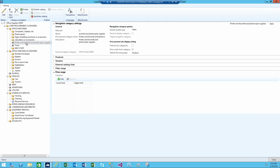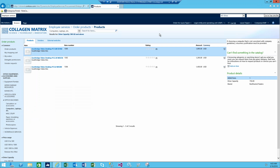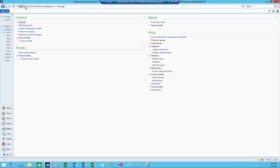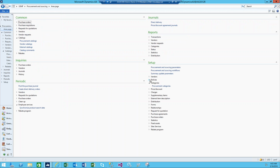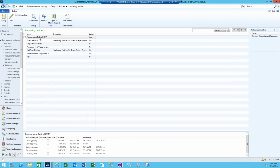So having done that, the next thing we need to do is go ahead and set up our purchasing policies. Purchasing policies are in the Procurement and Sourcing section. And purchasing policies have a number of unique features. They provide controls to users and user groups in order to control what they're able to purchase, and also sets up different policies about how the products and vendors are controlled within the procurement category and its hierarchy.